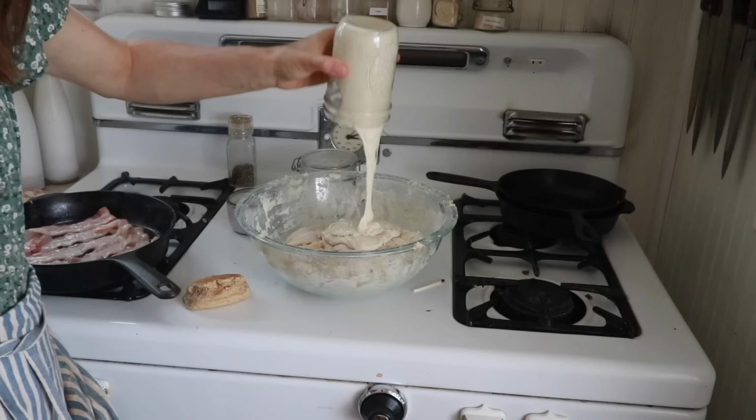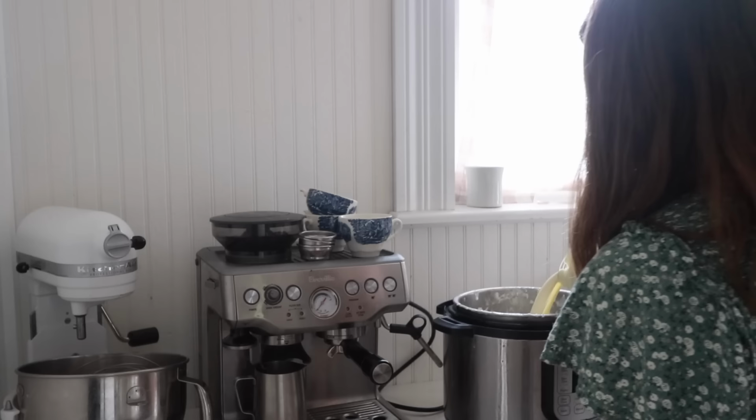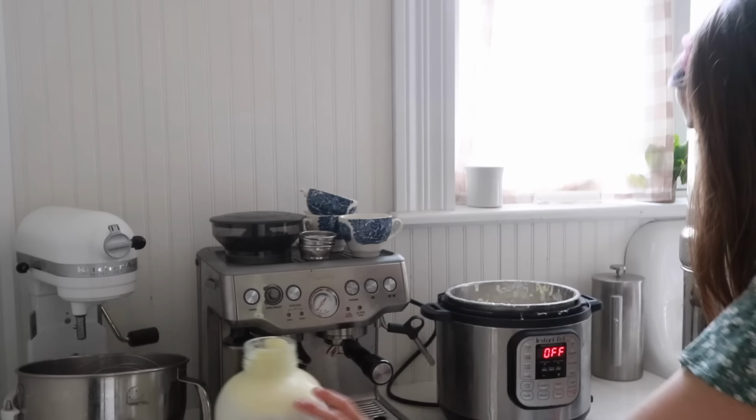I'm gonna get some yogurt going in the Instant Pot. I just used the last bit of yogurt and didn't even clean it out. I'm just gonna go straight into making another batch so that we can just keep it going. First, I'm just going to pour a gallon of milk into this and heat it to about 180, I believe, and then let it cool, add in my yogurt starter, put it on the yogurt setting, and forget about it. I love making things like yogurt and sourdough bread because you get them started and then you don't really have to do much with them. The work just happens with time.